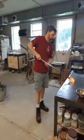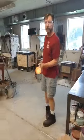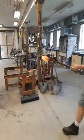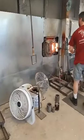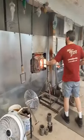Again, he's marvering the tip, and he's creating that kind of diamond shape that cooled the end of the glass. And now when he blows, the expansion is up there where the glass was never cooled. So that tip now is still shaped, giving him a great big thick reservoir of glass at the end.